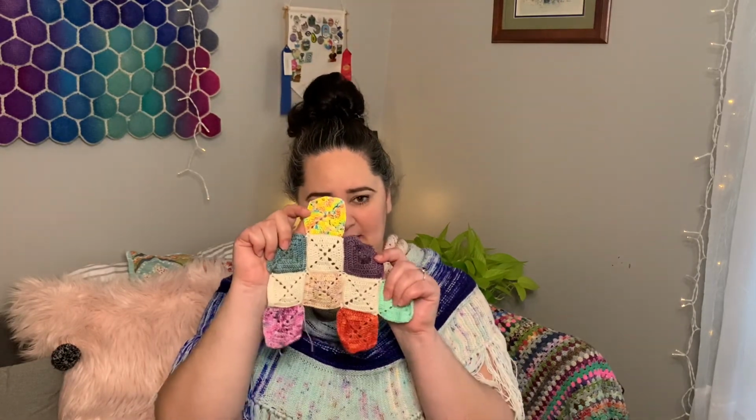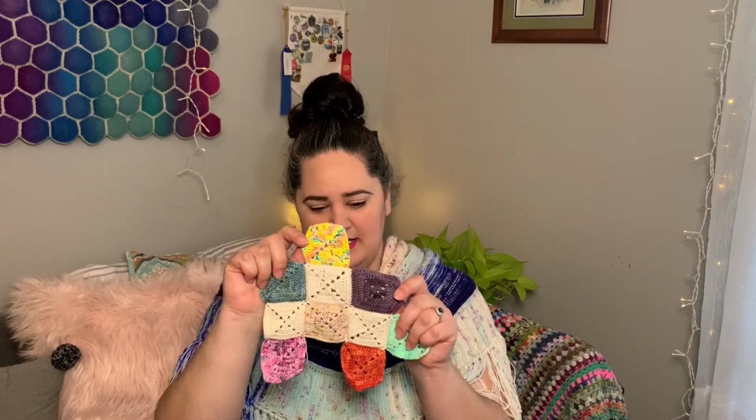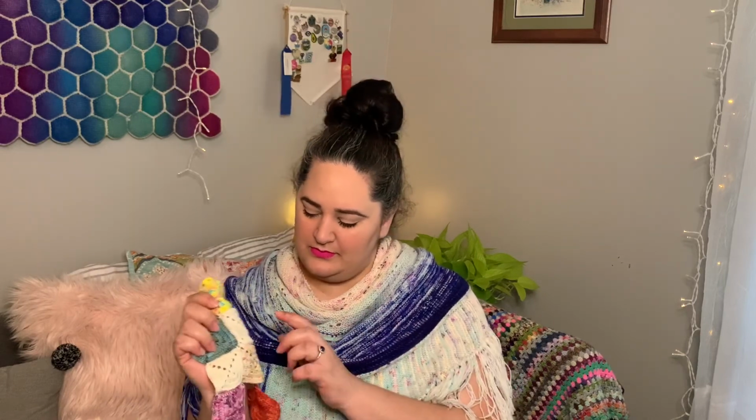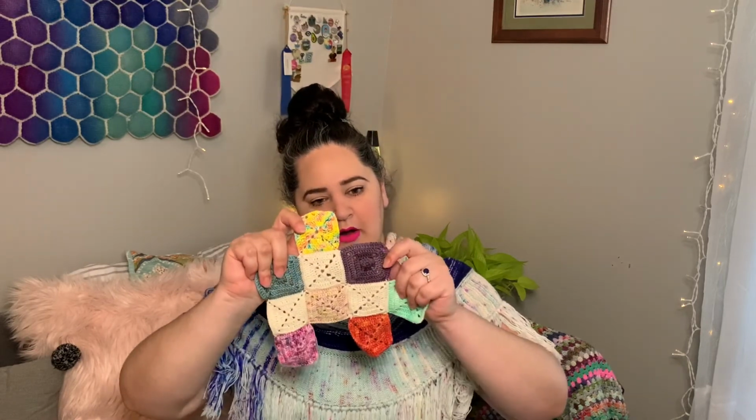I forget how many I had last time, but I did start to join them just because I wanted to feel like I was actually making some progress here. And I feel like it's kind of hard to tell how some of the colors play together unless you start joining them with the little white squares. So I absolutely adore this pattern. It's super addictive to just sit down and whip out 5 or 6 squares a night.